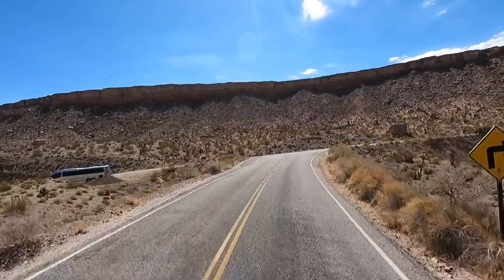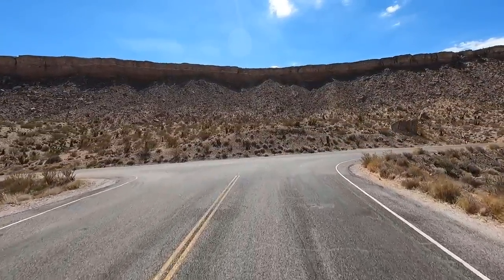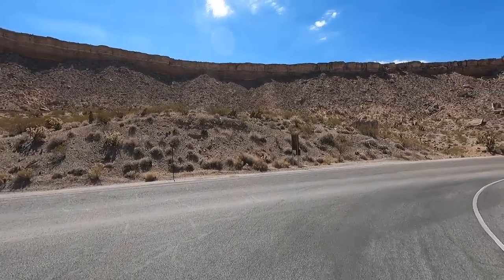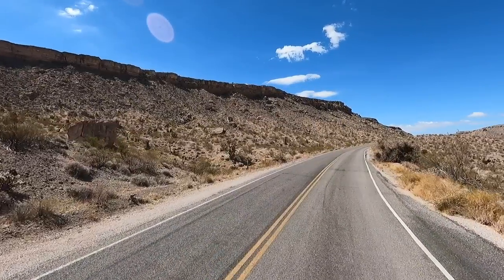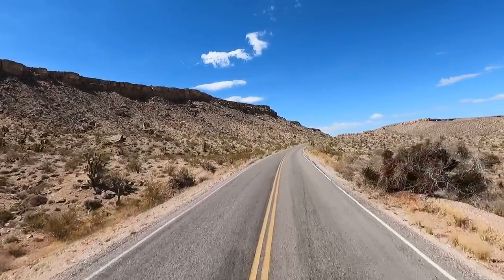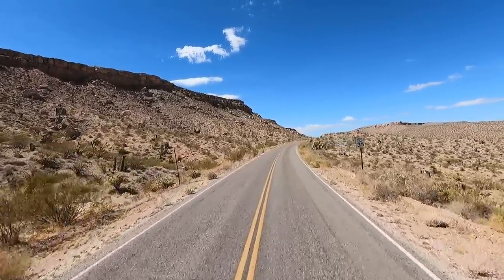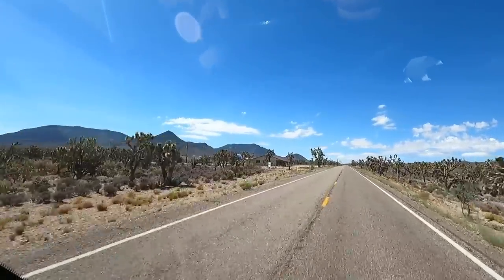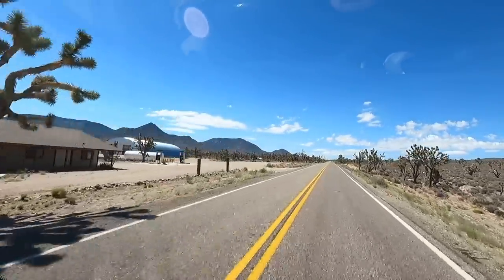Okay, well, oh look, another bus waiting for more rafters. Someone said there's like a 5 or 10 year waiting list to take one of those raft trips down the Colorado. I don't know. Be kind of cool to see it though. I don't know if I could do 5 days of hardcore rafting like that though. That's quite an effort.